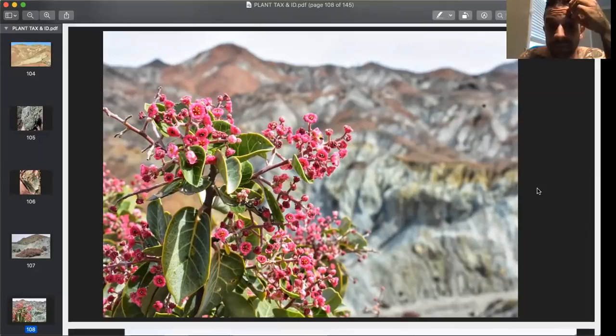And you can see in the background, notice how the tops of those cliffs over there are red and the sides are blue. Why do you think that is? Anybody? Iron oxidation? What?